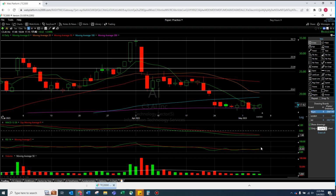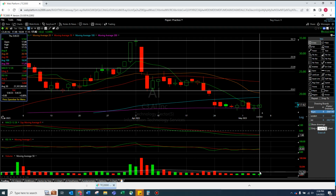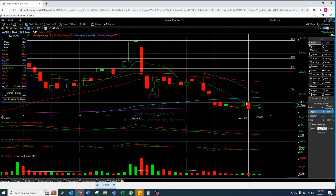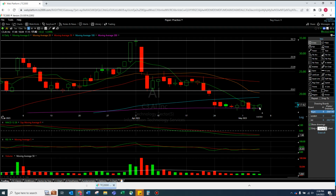RSI is trying to kind of uptrend. It looks like MACD is trying to do what that is doing. Volume's been all right the last 5 days, but at the end of the day, we really need more than 25 million shares traded. We really need this MACD to get over the red line and hopefully get into the zero. And again, tomorrow I think has to close around 1830 for me to genuinely believe we've bounced and we have a shot at going up.